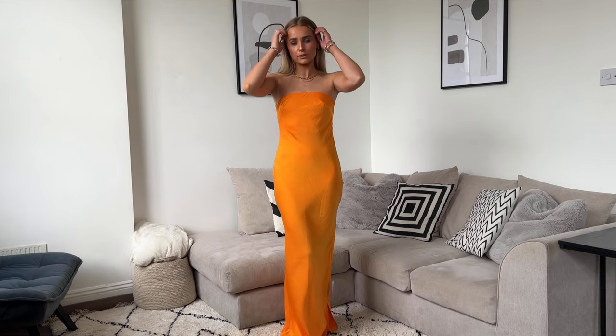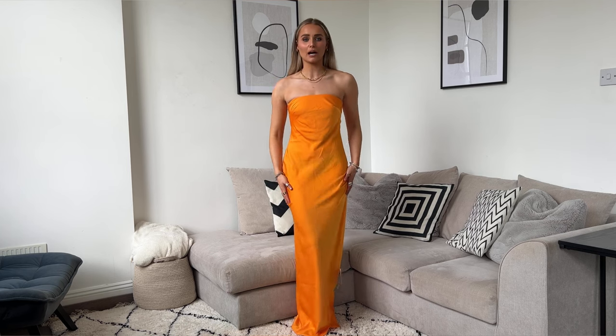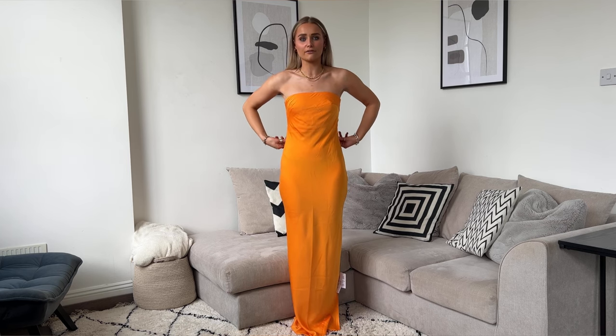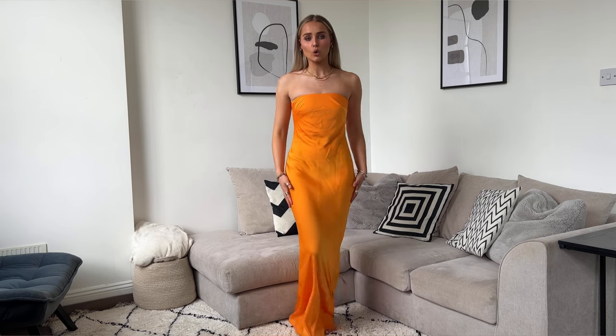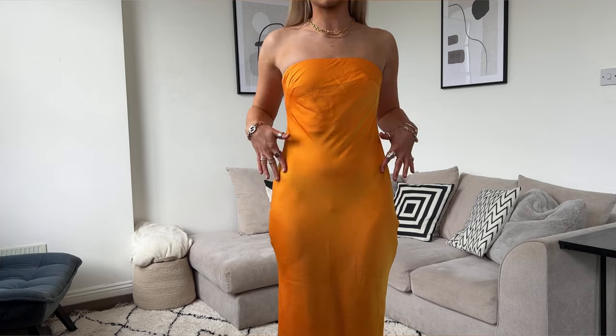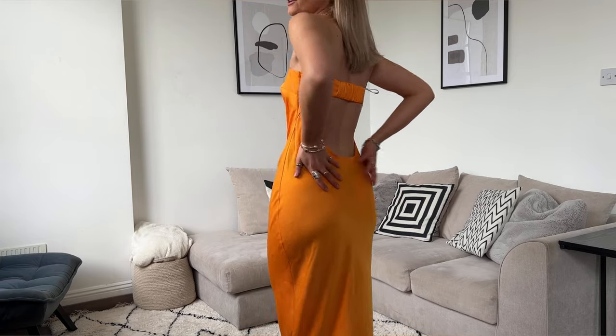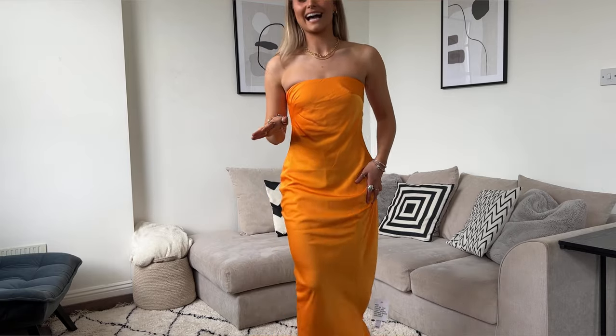I'm not 100% sure how I feel about it, to be honest. I feel like it is really cute, but I feel like it's not the most flattering. Like, I feel like it could definitely go tighter here. Also, as you can see, it is kind of see-through. I don't know if you can see my pants, and at the back, you can definitely see my pants through. I don't know if you can see, but I definitely can.